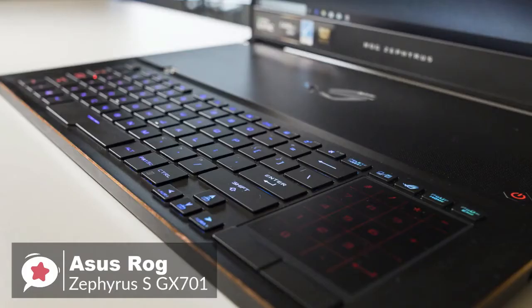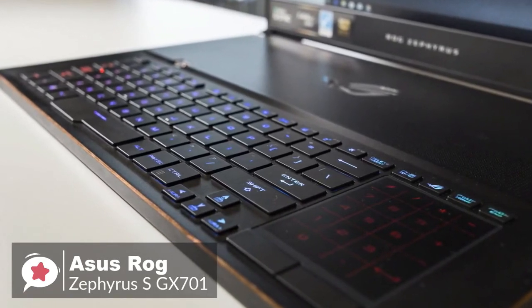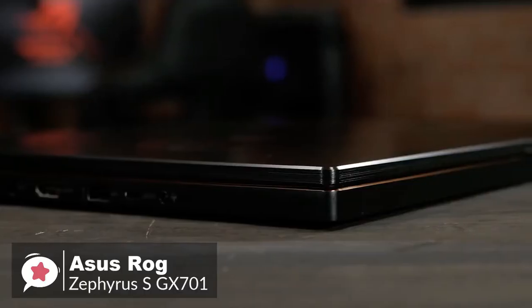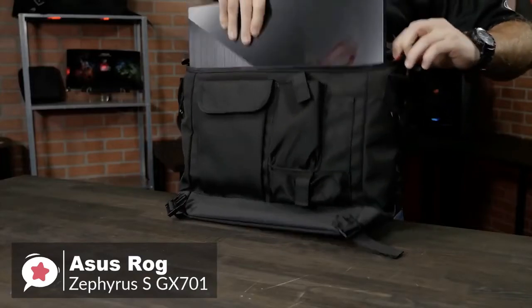Overall, if you can afford the Asus ROG Zephyrus S GX701, then there's no doubt that you will definitely love this laptop. Its performance and design are leagues ahead of its competitors. If money is no object, we'd suggest this laptop to everyone.